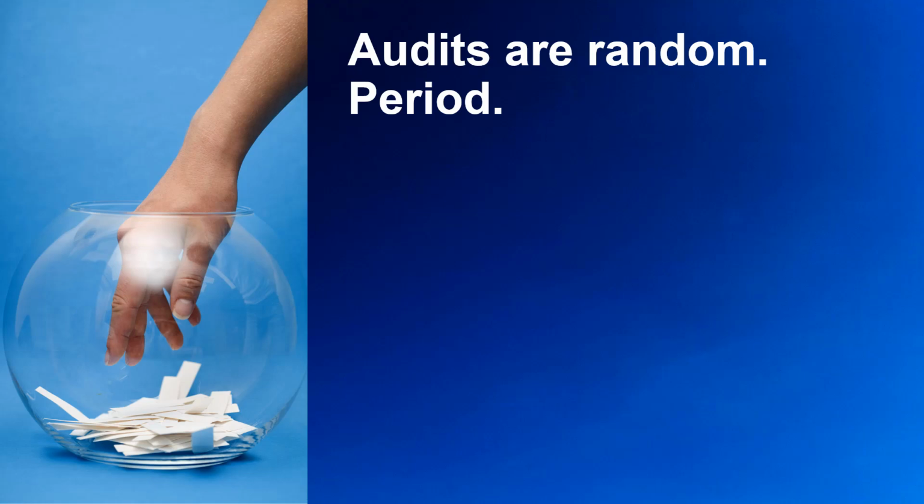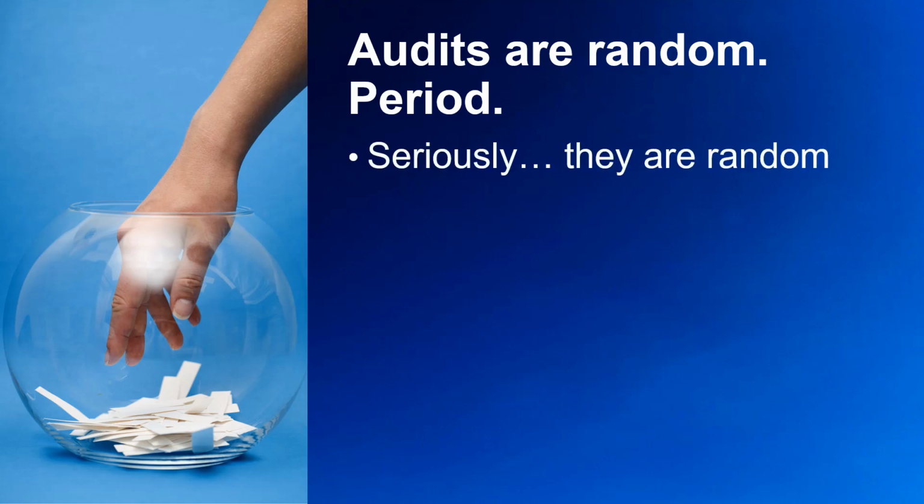At least once every month I come across a message in a news group or forum that claims that PMI application audits are not random. A friend of a friend of mine told me that PMI looks at your application and based on the profile, you get audited. Well, these are worthless speculations because audits are seriously a random affair.